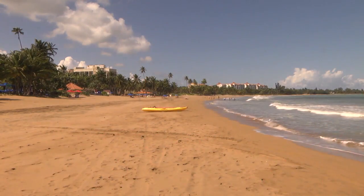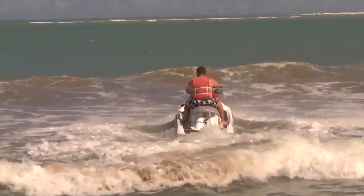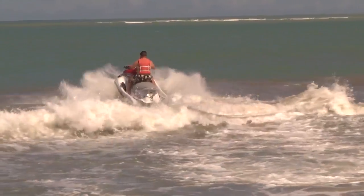Well, it's time for the traveling golfer to bid a sad farewell to Puerto Rico. We leave all of this beauty behind, but they told me I could get back to the mainland on my own private jet. But this isn't quite the jet I had in mind!